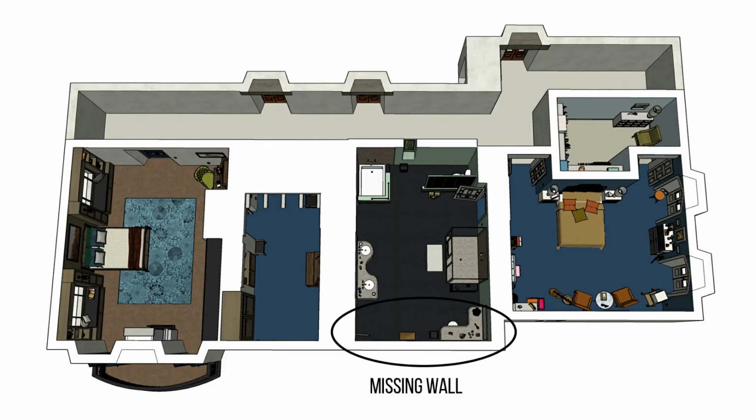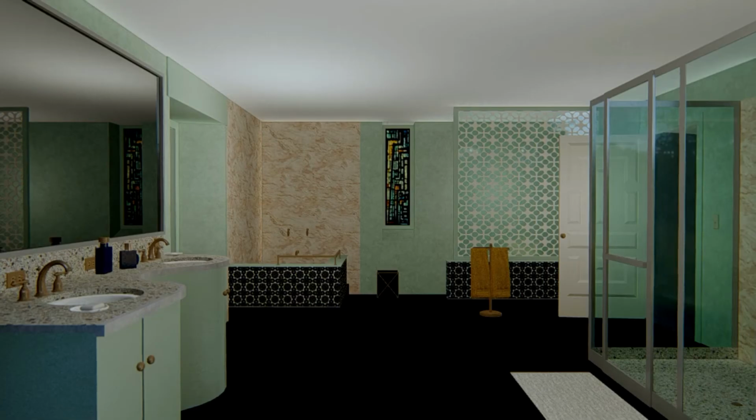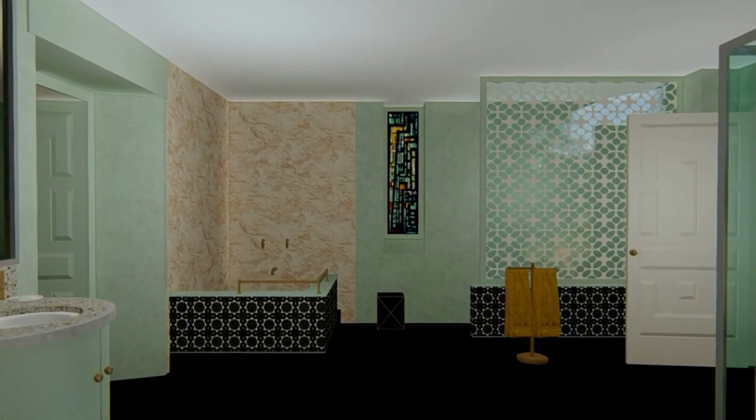We never get to experience this fourth wall in the movie, but you, as my special guests, will get to see it on the tour. I chose to put a makeup vanity there. I'm quite certain Maggie would have had one. Now let's take a tour of the bathroom.